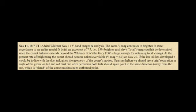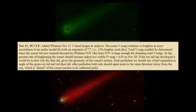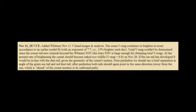Now on ISON, what Bruce Gary out in Arizona is talking about, that now it's getting 15% brighter each day. You can pause this and read it. It goes through the V-max and stuff, but 15% brighter, and that's what they were looking for in the beginning. Then a lot of folks started saying, well, it's not going to brighten or whatever. But now that it's getting close and moving fast, it is 15% a day. 10 days, that's 150%, guys.